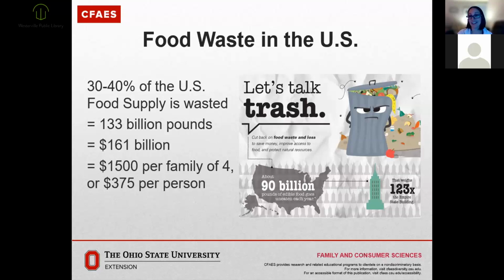This is at the consumer level alone, about 90 billion pounds of food is wasted, which is, if you're a visual person, about 123 Empire State Buildings. Or another visual that I've heard shared is it's enough to fill a football stadium every day. It's enough calories to meet a person's nutrition needs per day, just at the consumer level.